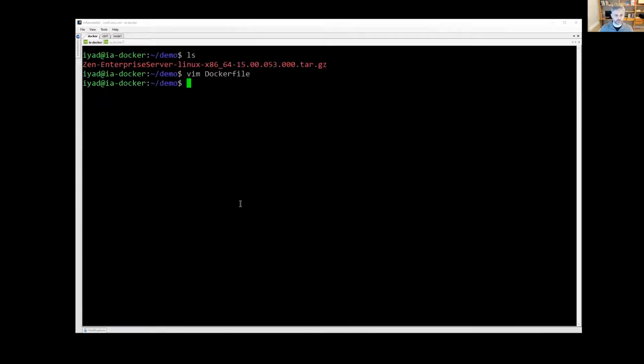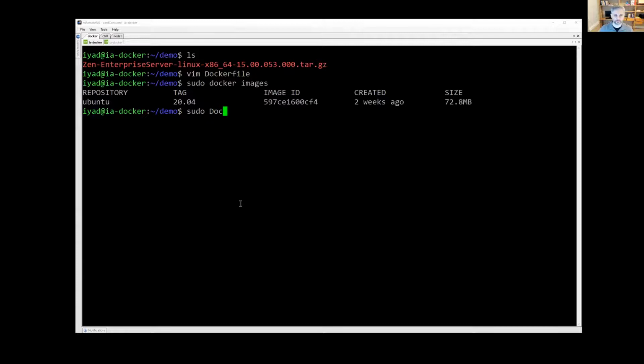Before I begin that, just to show you, as far as images go, the only image we have on this host is Ubuntu 20.04, which is the LTS release, and nothing really else. It's a plain vanilla Docker install. We're going to build everything up together. Oh, sorry, I don't even need to do sudo on this one.